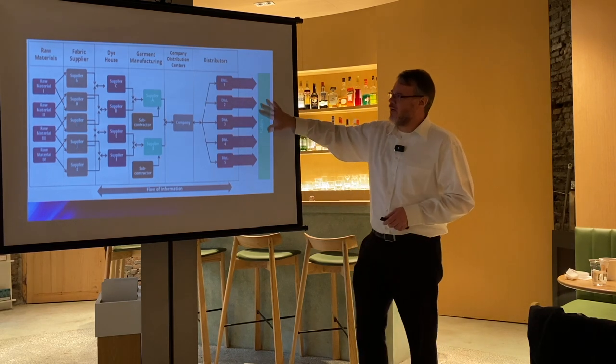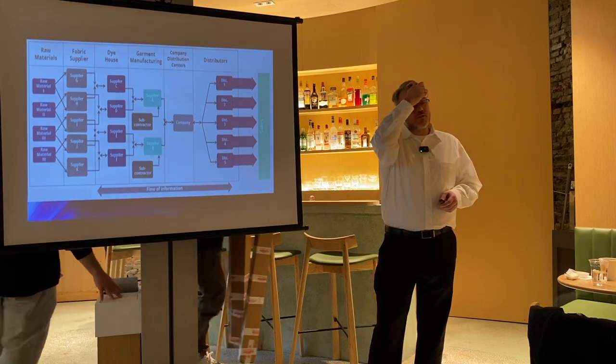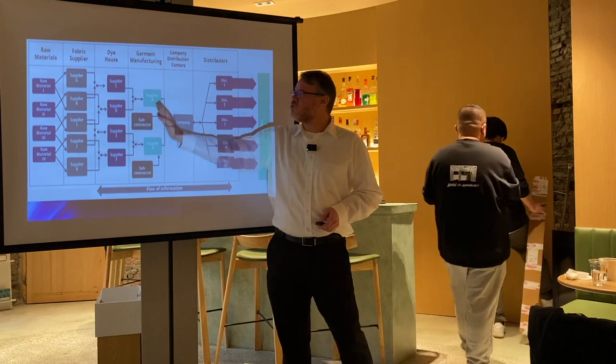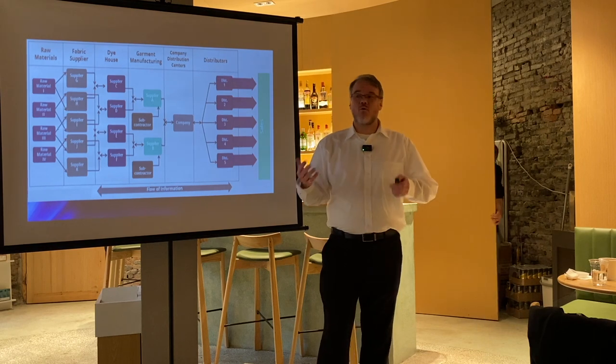So again, look at all the steps in this process. If you are, for example, a clothing retailer, most of the time you would have your map to essentially here. You would know generally who's sewing the fabrics or the clothing, and that's about it. And you were okay with that. But again, today the world has changed.